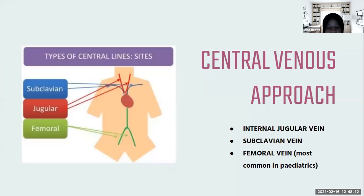Okay, so for central venous approaches, like I've mentioned before, there are three types: internal jugular vein, subclavian vein, and also femoral vein. Selection of the most appropriate site for central venous cannulation is based upon the expertise and skill of the operator, patient anatomy, if there is any venous occlusion or lymphedema, the risk associated with placement, and also the access needs of the patient. So we'll go through them one by one.